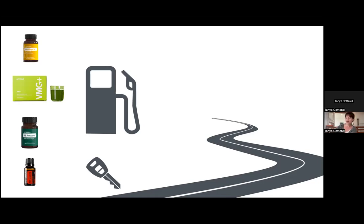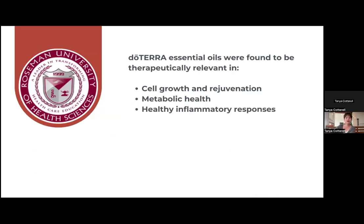It's important to note that not any essential oil on the shelf, if you run out to a store, is going to work. You need to know this for safety and effectiveness. doTERRA really is the most trusted and tested for a reason. That's why we're seeing these show up in hospitals and clinics. Okay, there's a reason. It's because of their efficacy.